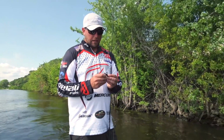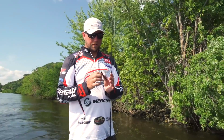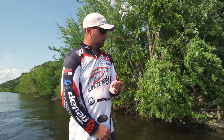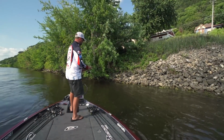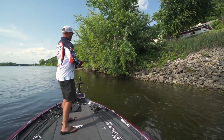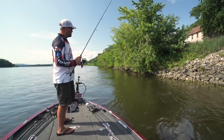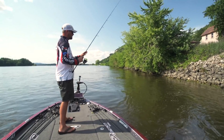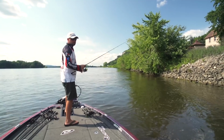It's called a Limit Maker for a reason. You can get a ton of bites on this thing. Basically, what I'm doing when I'm fishing this bait is I'm throwing it up right here by the rocks, and I'm just letting the current take it right down the side, right on top of the rocks. I'm just keeping it right on the bottom and waiting for one of those big smallmouth to chew it up.